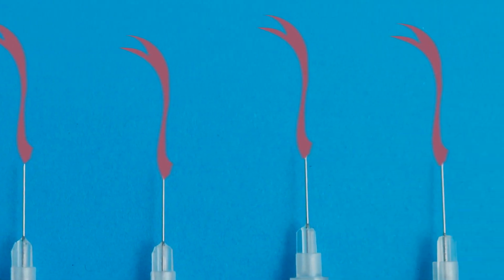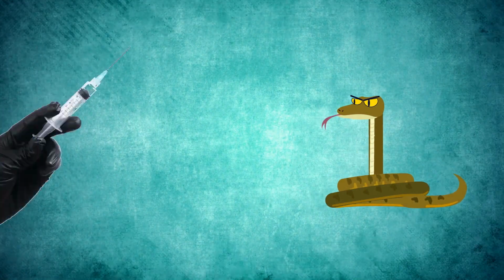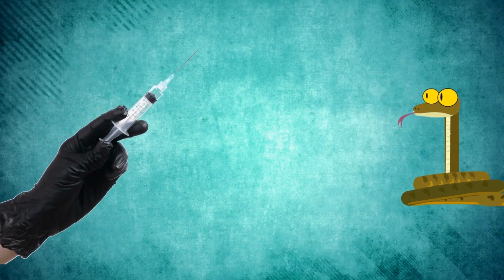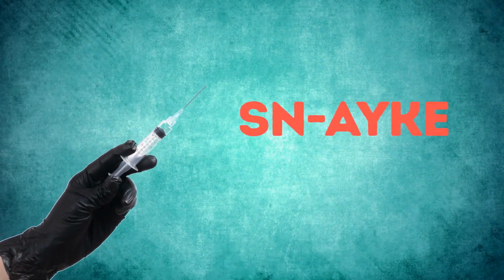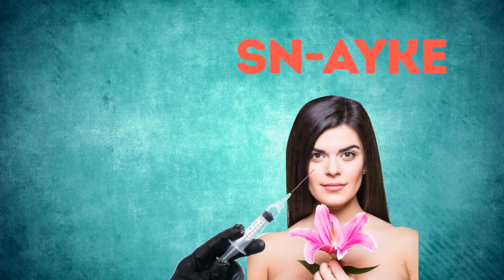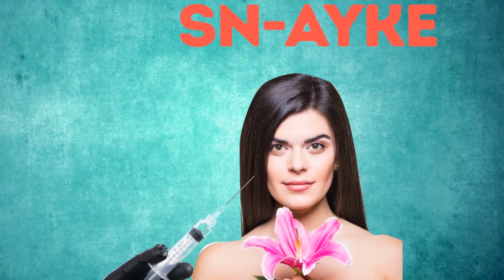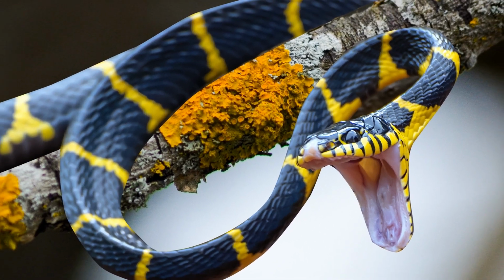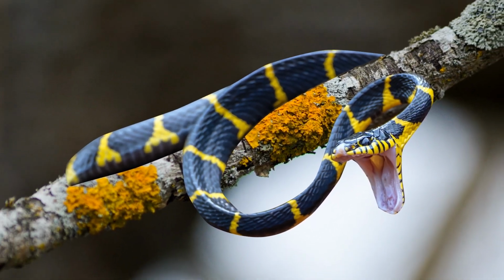When we mention snakes and medicine, there's something else that comes to mind. Botox. Is it really snake venom? Nope. Snake venom used in skincare isn't obtained from the animal itself. It turns out that this ingredient is called snake. It's a human-made ingredient designed to mimic the effects of temple viper snake venom.